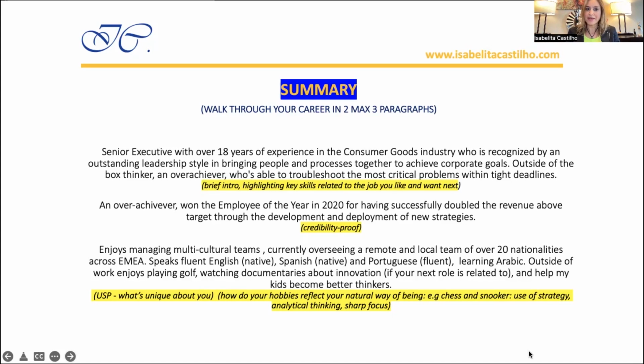Who is recognized for an outstanding leadership style in bringing people and processes together to achieve corporate goals. Outside-of-the-box thinker, because perhaps the job you're applying for requires somebody to be creative, somebody who's going to design and create new strategies. Then you need to represent that here as well. An overachiever, who's able to troubleshoot the most critical problems within tight deadlines. So this is a brief intro highlighting skills that are related to the job you want next. Now, an overachiever, yes, we are repeating it here. We can replace it with something else, right?